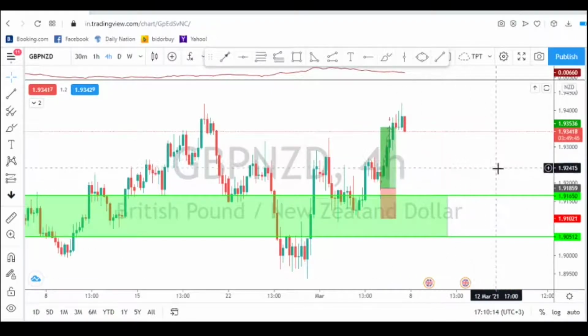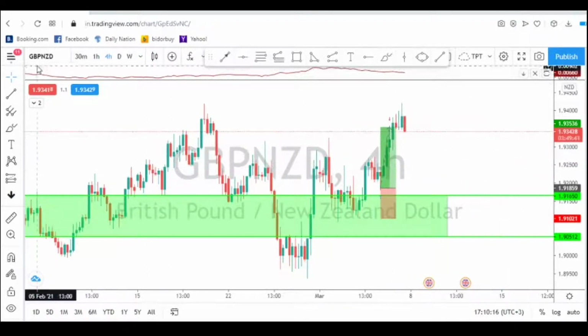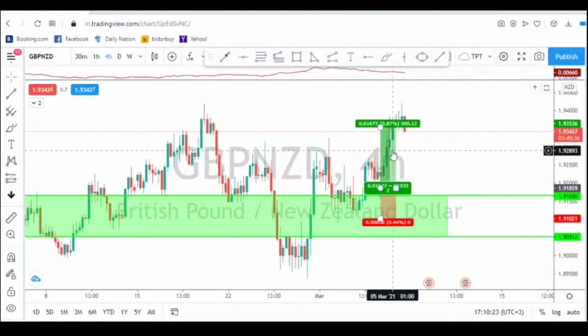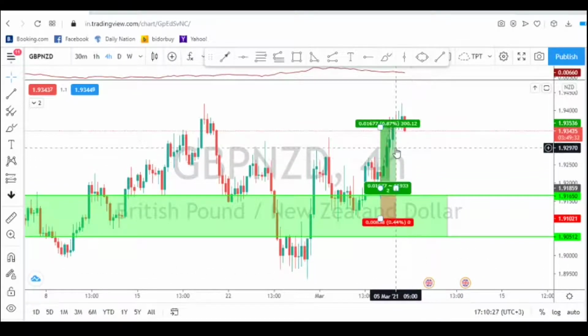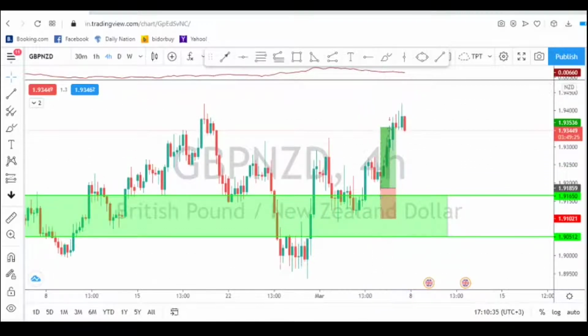What you see on the chart here is a winning trade on Pound New Zealand. I took this trade yesterday, on the 4th of March 2021, and as you can see, my trade is already being filled. And the strategy, the entries, and everything that I've used on this trade is what I'm going to discuss in this video.